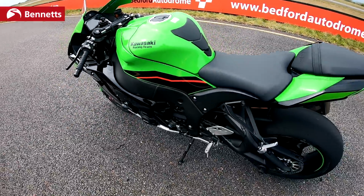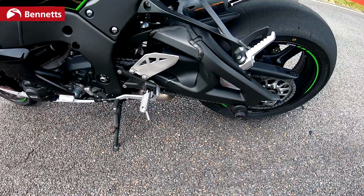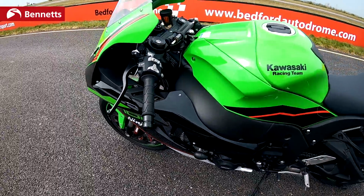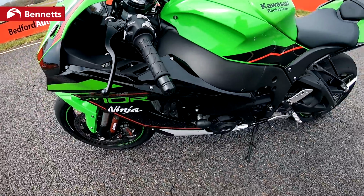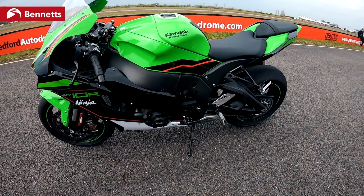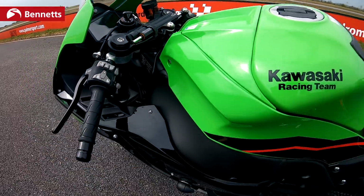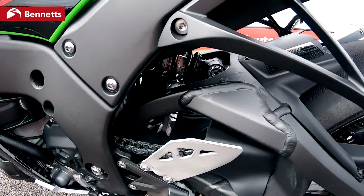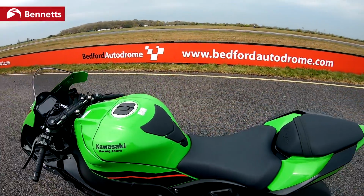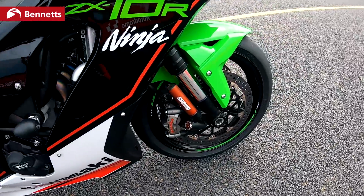What else has changed? Swing arm pivot points down by a bit. They've changed the wheelbase, so that's slightly longer. The fork offset is greater by 2mm. I think overall the wheelbase is 10mm longer, so that increases stability and traction allegedly. Some of the settings in the forks have changed. At the front is a little bit softer, at the rear it's a little bit harder. Apparently that was a lot down to Jonathan Rea. Of course he's pretty handy on track. Brembos on the front now, the M50s.